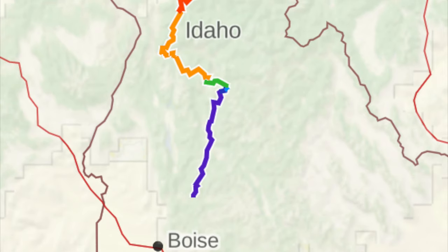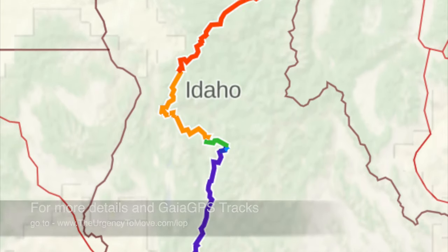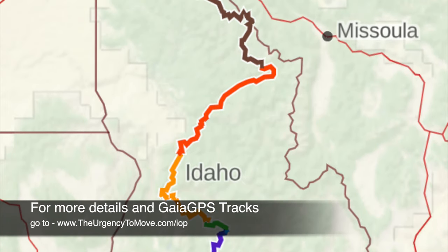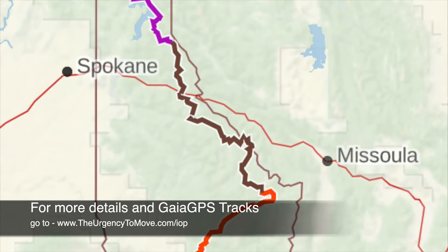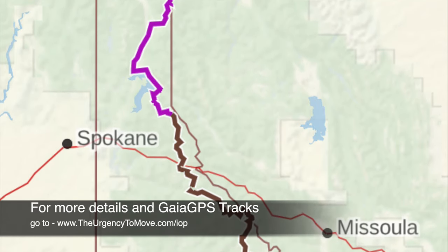For several years now, I've had the idea to drive most, if not all of Idaho, on unpaved forest and backcountry roads. In July of 2019, I set out to give this a try, starting from about 40 miles north of Boise in hopes of getting to the Canadian border on as little pavement as possible.